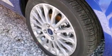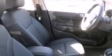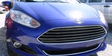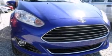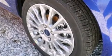The following features are also included: air conditioning with automatic climate control, a split folding rear seat, cruise control, 12-volt power outlets, front side impact airbags, an auto-dimming rear view mirror, a rear window defroster, front and rear reading lights, a keyless entry system, and the leather seats provide great support and create an overall luxurious feel.